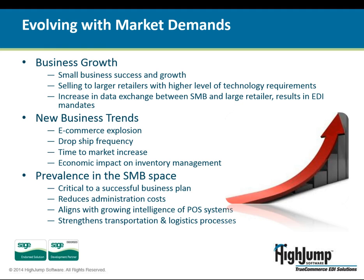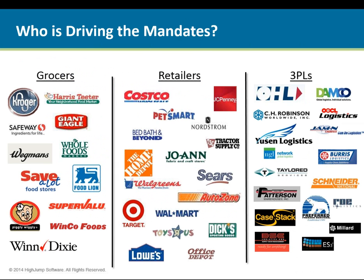But also, there's been a lot of advances where data can be taken from point-of-sale systems to provide a supplier with a better picture of how their products are selling and where, and also strengthening the transportation and logistics processes. All of your big freight carriers and your warehouses, they're running EDI. So, all of that being said, what does that mean to the average person?